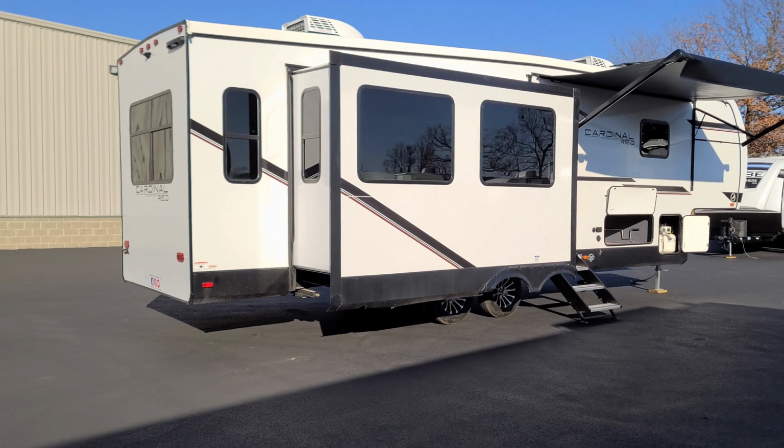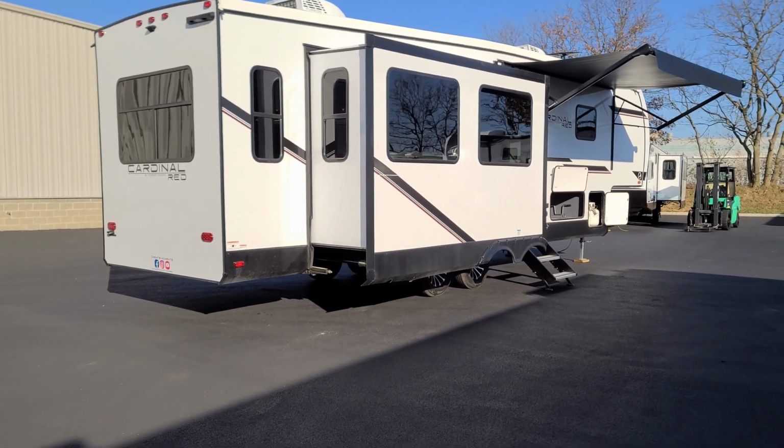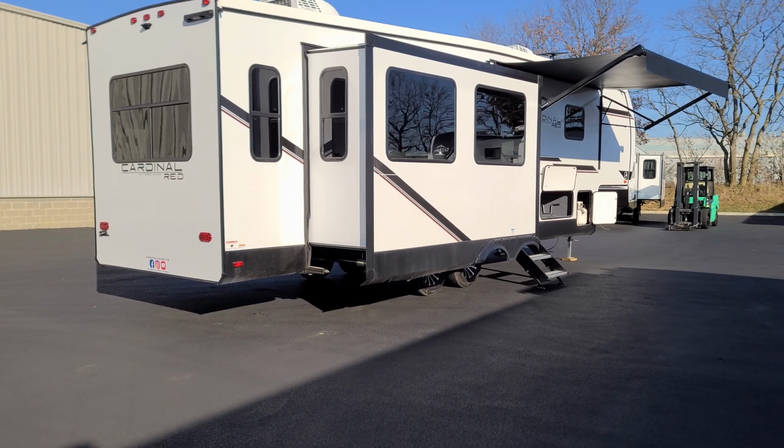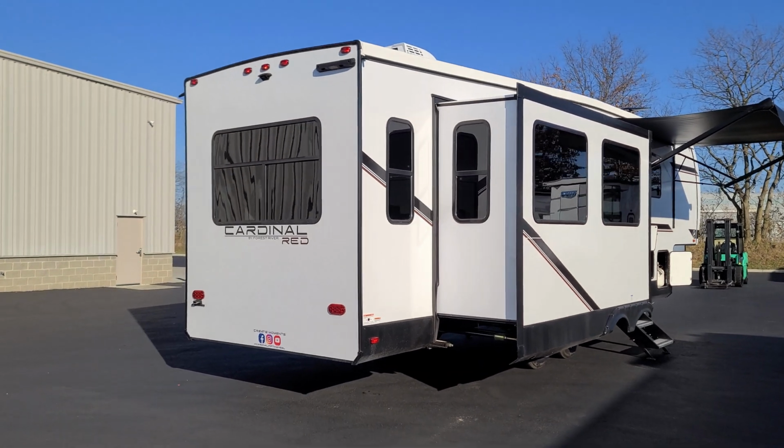Again, triple slide out unit. You've seen that when we were inside here. They are electric slides, so you just push a button and they go in and out. Nice and easy to do, straight in, straight out. Traditional flat back rear end here.